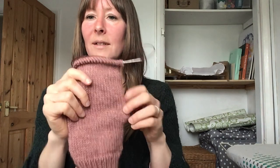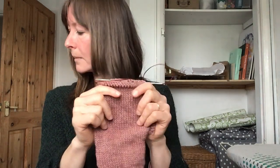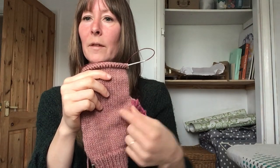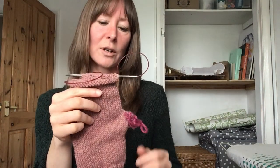The way that this mitten is designed is that the thumb gusset is literally on the side of the mitten. A lot of mittens are knit with the thumb a little bit further in onto the palm, and that could be a little bit more comfortable. However, my mittens that I knit originally, I knit them exactly to pattern, and they're really, really comfortable. I'm not sure that when I put these on to try them, I'm feeling like this is a bit tight here.